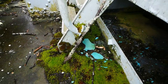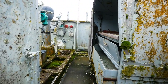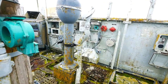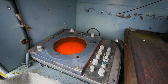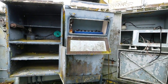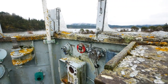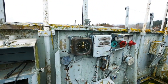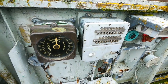Crab legs everywhere. The birds come up here and have a meal. Oh wow, look at this thing. There's another radar right in here. This is the bridge. This is where they operate the ship. I noticed the top of this ship here, there should be a roof. Yeah, this is like the bridge, they call it, I guess, or the cockpit. I'm not sure.